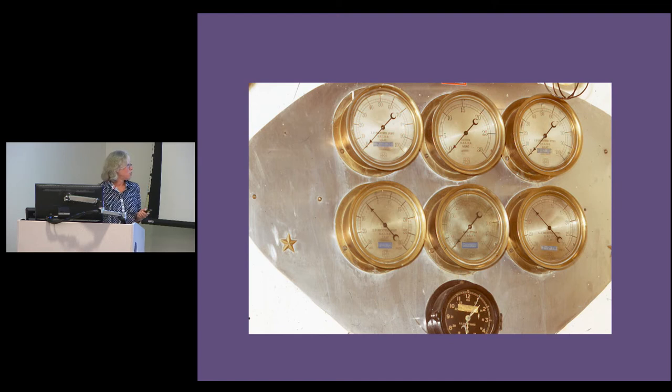We have salvaged some clocks, so we do have a clock in the engine room. And we have a couple of gauges that are the right size, but they're not the ones with the LILAC name on the front like these have.